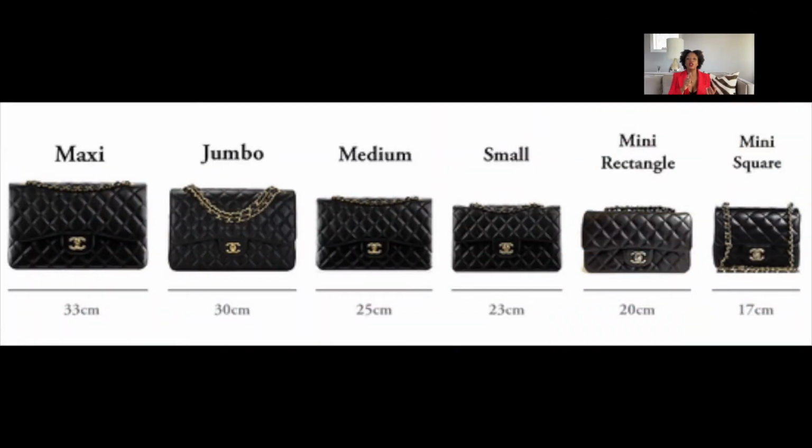The next thing you need to consider is size. The classic Chanel bags come in different sizes. This bag is a maxi. This is the largest classic size. The smaller sizes are small, medium, jumbo, which is the large, and the maxi, which is the extra large.